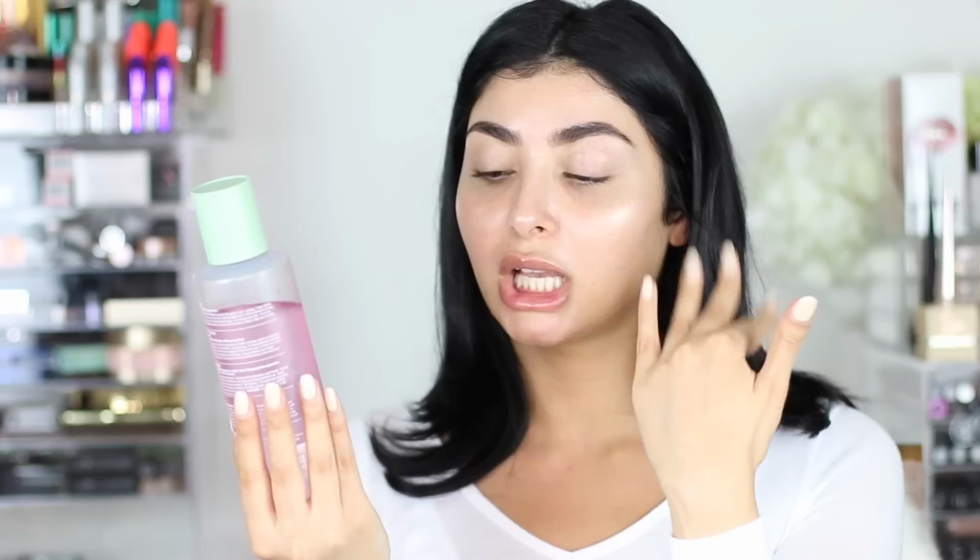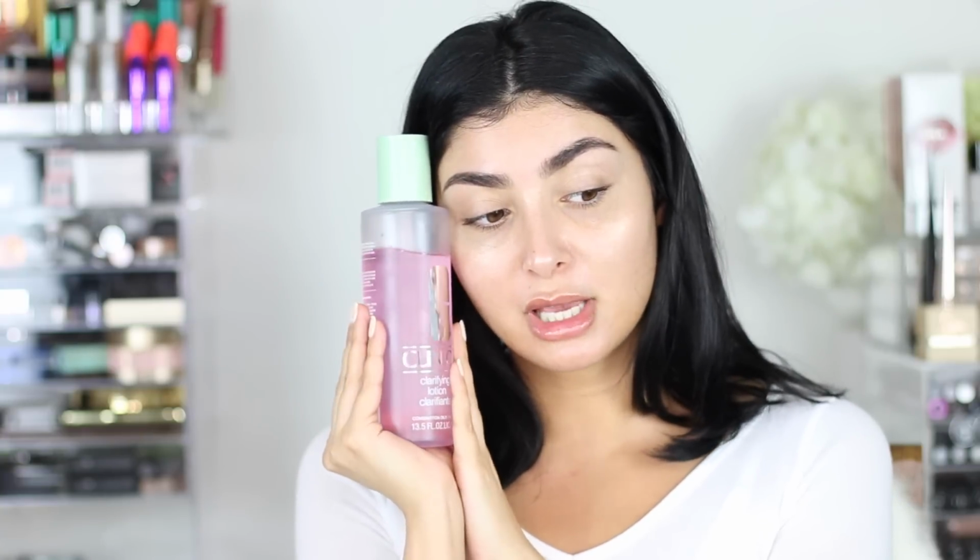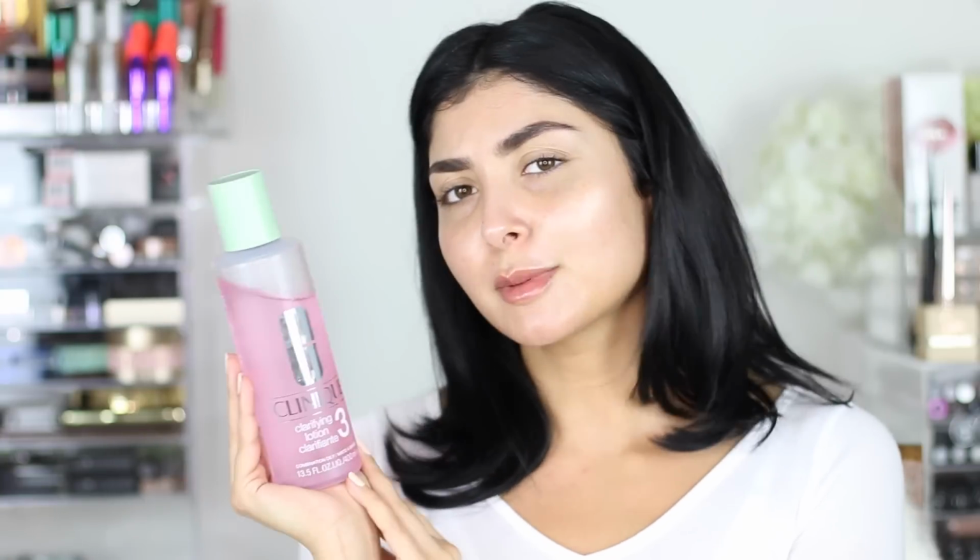Again, I don't use this every day because it's quite a strong toner, but there are ones out there that are quite light on the skin. I know Pixi do a good toner, and a bunch of other brands, so definitely check out what would work best for your skin. But this is the one I've been using for, I would say, 6 months.